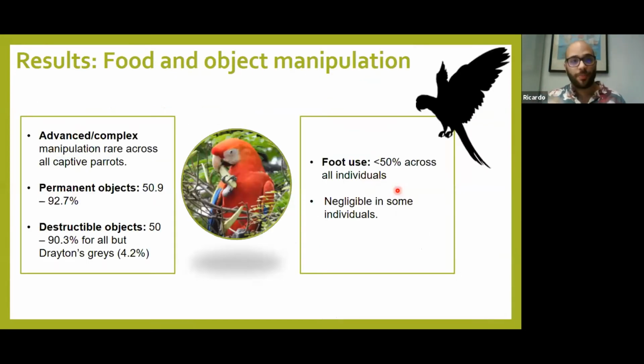Food and object manipulation. Parrots in the wild have to spend a lot of time manipulating food and searching for food. In captivity, we found that they don't spend a lot of time in complex manipulation. The manipulation they do in captivity is very basic and not representative of the wild. Also, the objects they engage with are mostly permanent rather than novel or new, and very easily destructible, so that they can destroy them within seconds with their beak. Also, in the wild, they spend a lot of time using their feet to manipulate food. In captivity, feet were used in under 50% of feeding observations. And in some individuals, we barely saw them using their feet for manipulating food or objects.